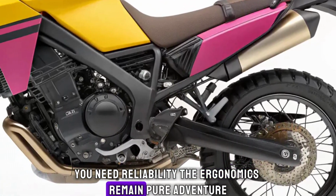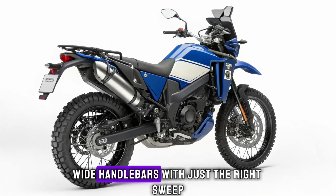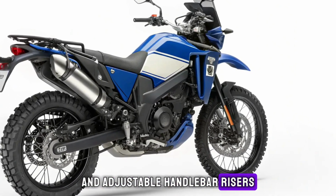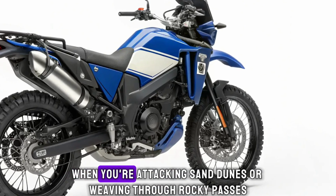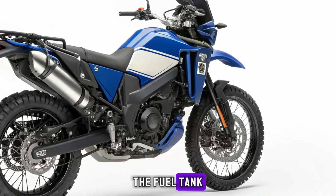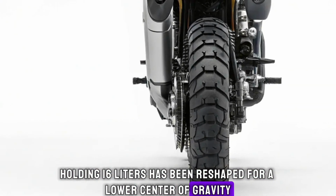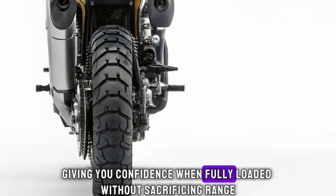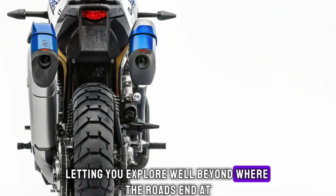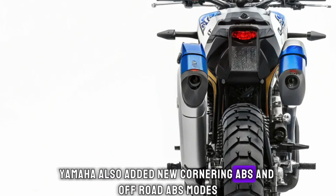The ergonomics remain pure adventure. A slim seat, upright posture, wide handlebars with just the right sweep, and adjustable handlebar risers let you stand comfortably when you're attacking sand dunes or weaving through rocky passes. The fuel tank, holding 16 liters, has been reshaped for a lower center of gravity, giving you confidence when fully loaded without sacrificing range, letting you explore well beyond where the roads end.